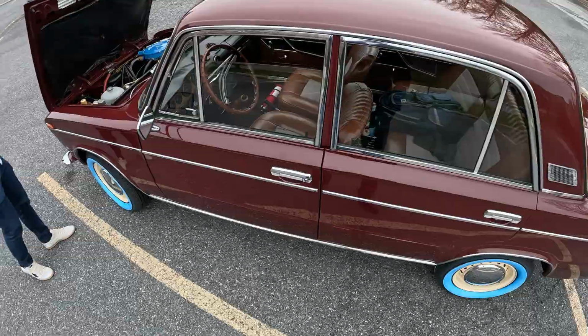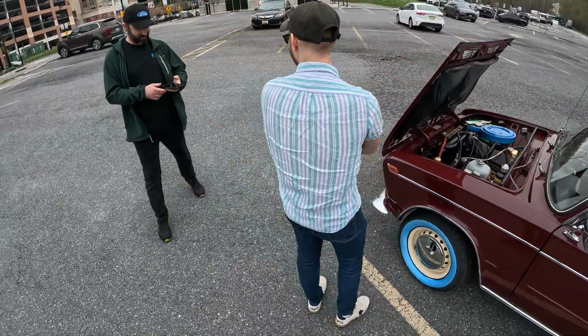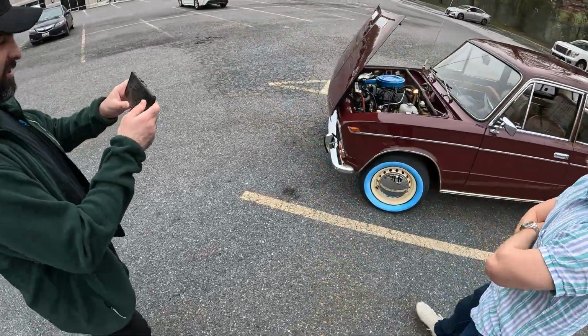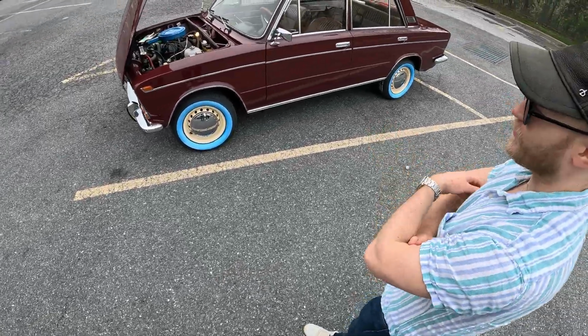All right. Well, let's go take her for a drive. Yeah, go ahead. Of course. He's from Dagestan. Oh yeah, you would like this car. We want to close the hood for it, or you want the hood open? Yeah, okay.